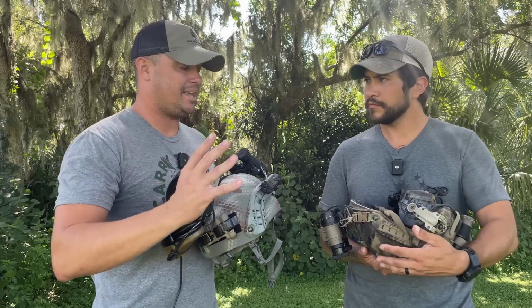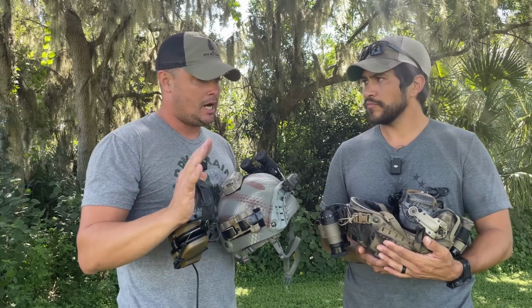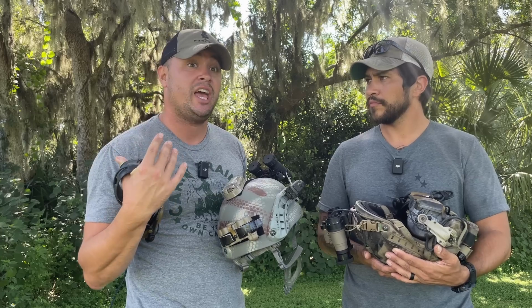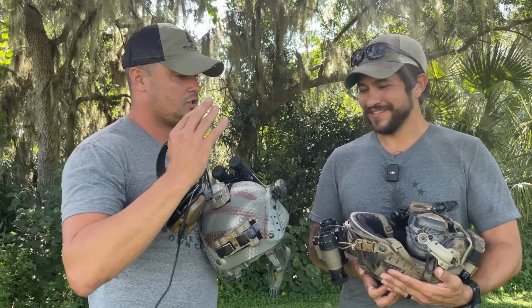Yeah. Padding, like we said, comfort is key. There's a lot of different padding out there. Everyone's head's a different shape. I have a square head, literally like a cube. Maybe that's why helmets don't fit me so good. Touch on padding real quick.